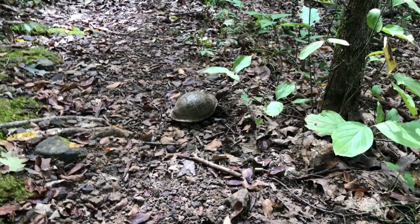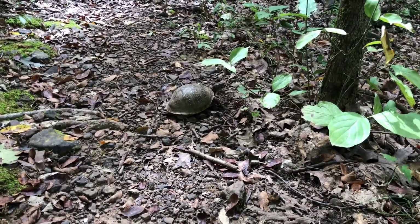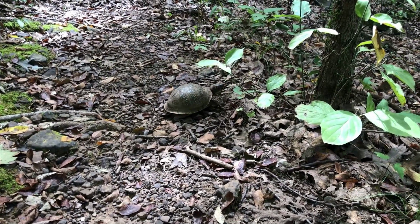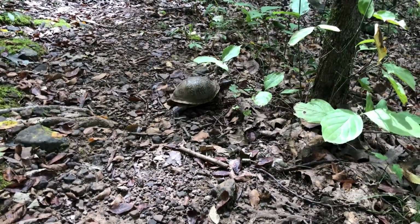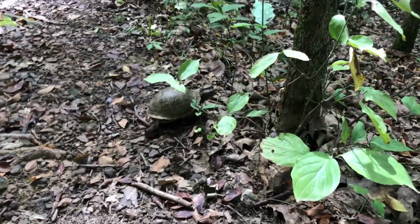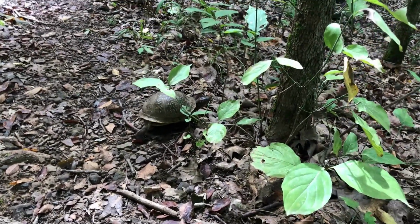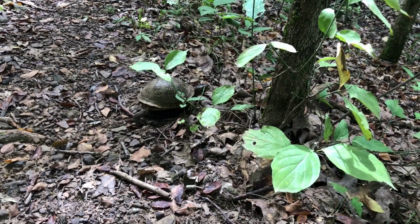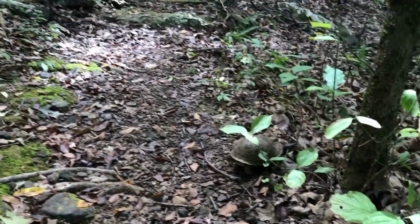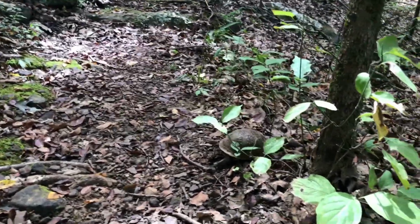You meet all kinds of things out here on the trail, and this little fella is probably looking for some water. You looking for some water? All right, I'll let you pass. I'll be on my way.